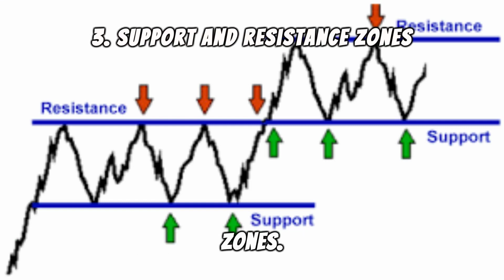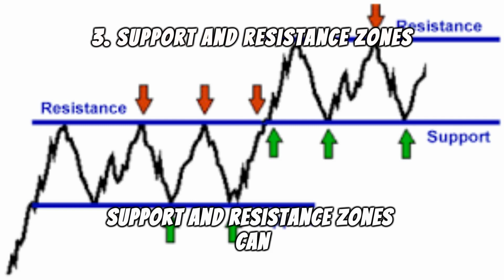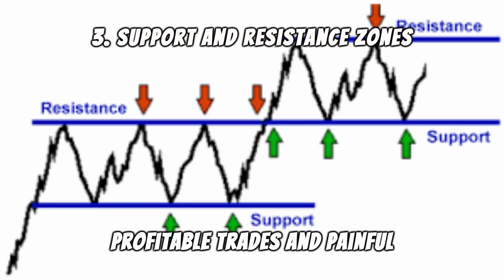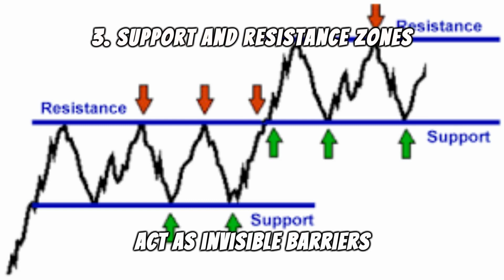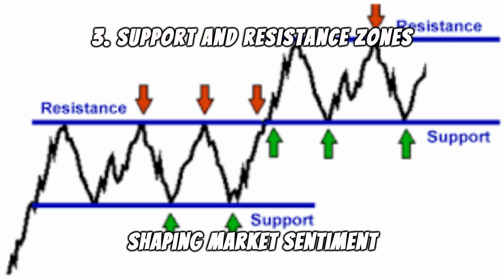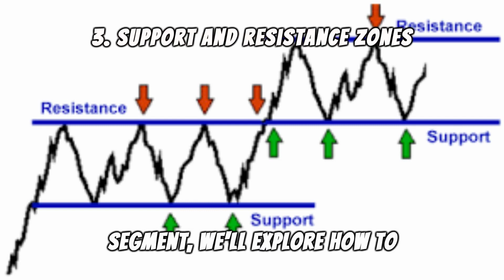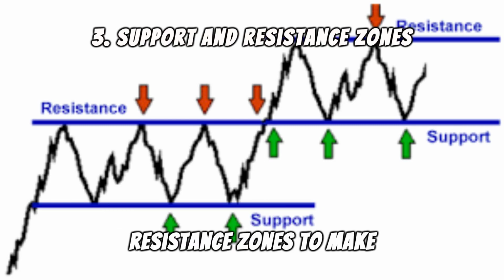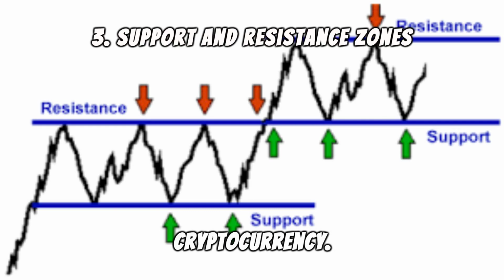Support and resistance zones. Understanding the dynamics of support and resistance zones can make all the difference between profitable trades and painful losses. These critical price levels act as invisible barriers on Bitcoin price charts, shaping market sentiment and guiding investor behavior. In this segment, we'll explore how to harness the power of support and resistance zones to make informed investment decisions in the volatile world of cryptocurrency.